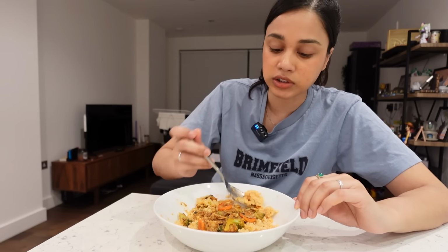Uh-oh, bones. That's not so cute. A lot of flavors in my mouth. It's really sweet. Actually, the couscous kind of helps balance the sweetness because the couscous is quite tangy. It's okay. I really like the couscous. I think the sauce is too sweet for my liking. I wouldn't say it's my favorite thing I've ever made.